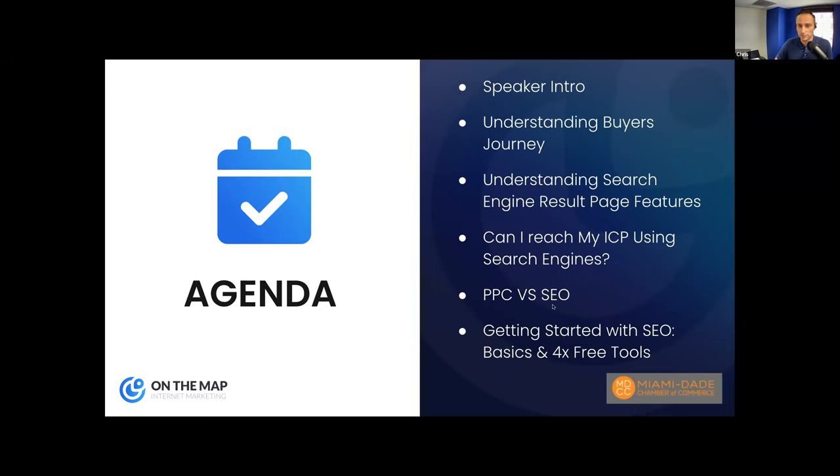We're going to talk about two methods that you can use in search engine marketing: one is pay-per-click and one is SEO, which is search engine optimization. And then I want to give you guys some actionable tips on how to get started with SEO and a couple of free tools you can use to play around and get some initial insights on SEO. So, all right, I'll just get started.